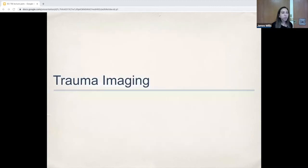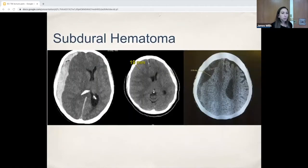So quick review on trauma imaging. Three different types of subdural hematomas. On the left one is the acute subdural that you're used to seeing. It's a bright white crescent shape, causes some degree of midline shift. The middle one can sometimes be easily missed. That's a subacute subdural hematoma.